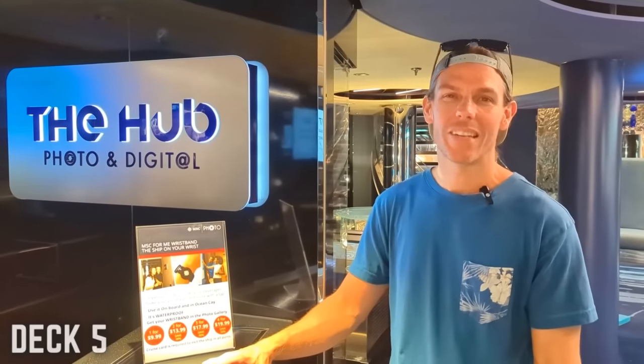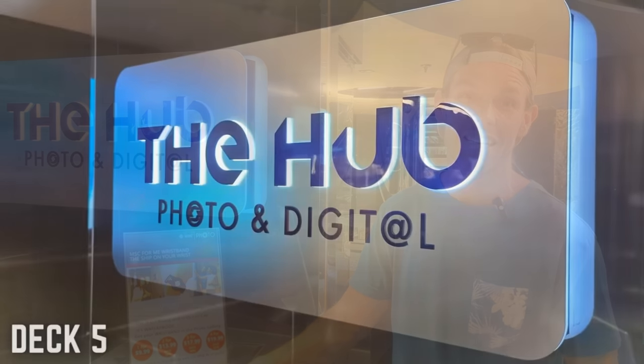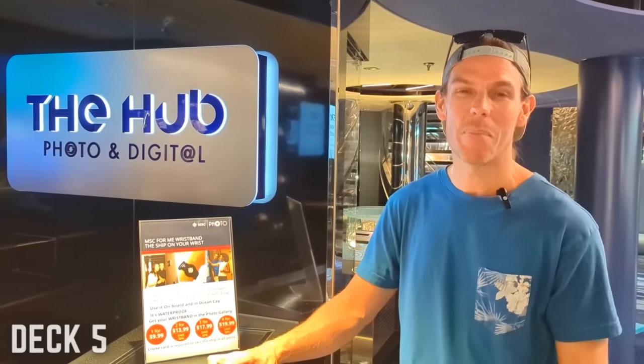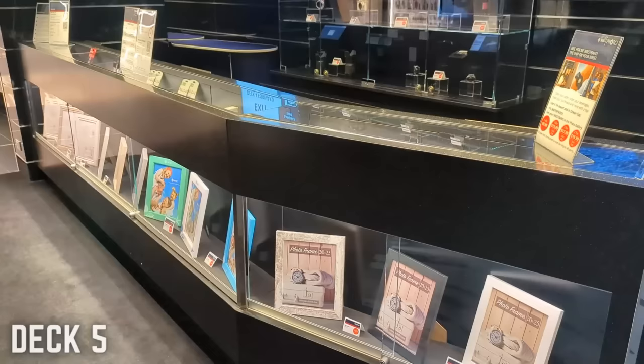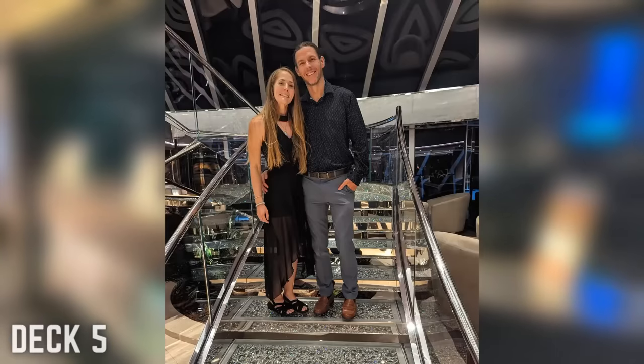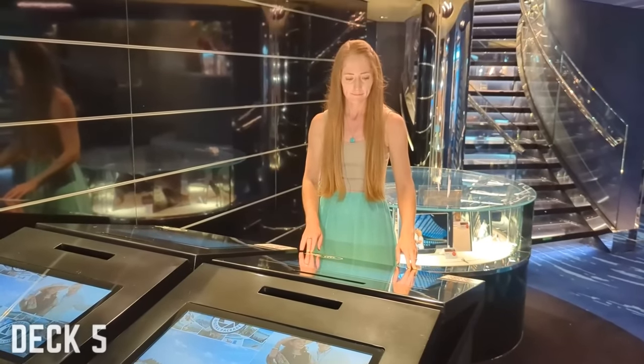If you're like me and frequently lose your ship card while cruising, you may want to visit the hub on deck 5 because here you can actually get a wristband that stays attached to your body throughout the cruise and basically functions as your ship card. The hub is also where you can purchase cameras and GoPros to take your own videos and photos, and where you can purchase photos of yourself that have been taken by MSC staff photographers.